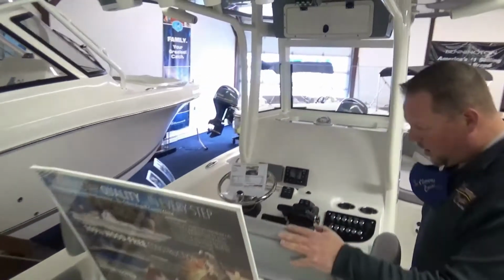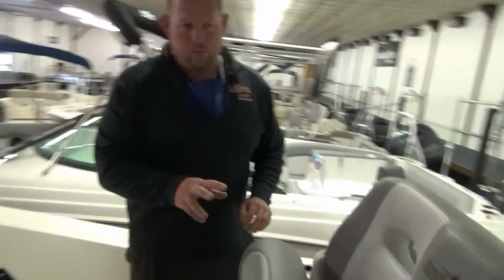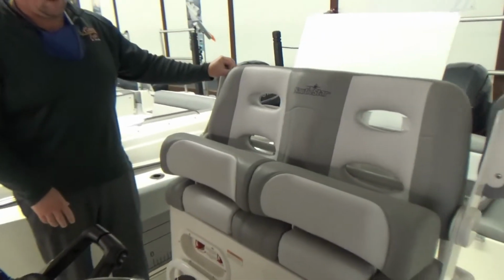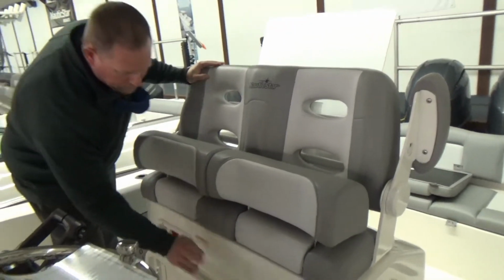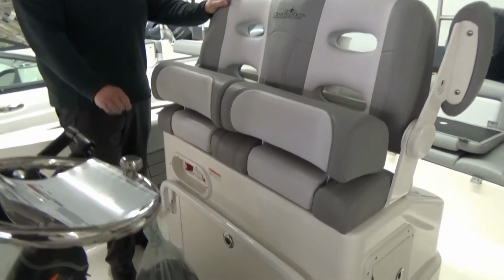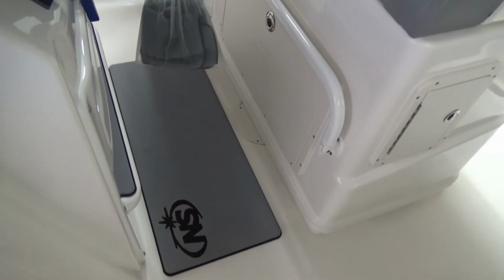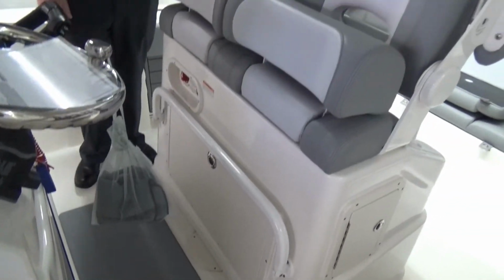This has the upgraded helm seat on it, which is one of the options we put on the boat. Flip up bolsters. It's got a little bit nicer armrests on it. Flip down footrests. You do have your anti-fatigue mat here at the helm, which looks small, but down the water, especially on Lake Erie where you're getting beat up, it's nice to have this. It's got a lot of cushion in it.